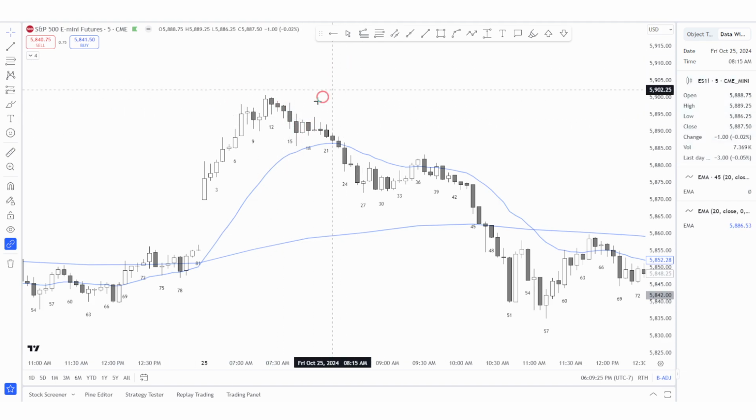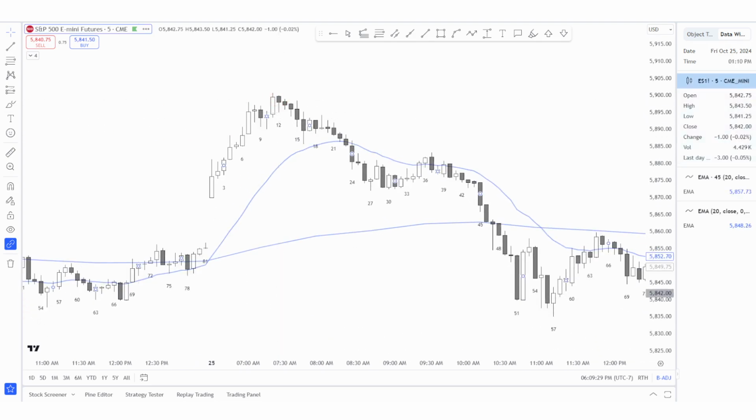Instead, bears get their second leg. This leg was strong enough to get its own second leg. Keep in mind, there's a statistic Al Brooks likes to say: 50% of the time the market can reverse to support or resistance. Looks like that was one of these times here.